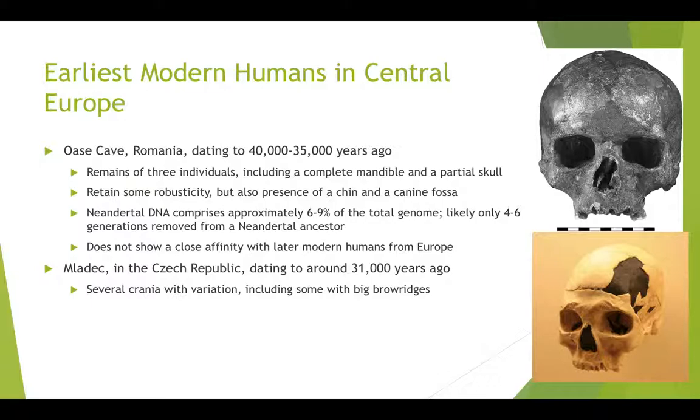These remains in particular retain some robusticity, but they do show clear presence of a chin and of the canine fossa. The canine fossa is this kind of impression right here above where the root of the canine tooth, the upper canine, is. We also find that when we look at the molecular evidence that Neanderthal DNA comprises about 6 to 9% of the total genome of this particular individual. So this represents likely only 4 to 6 generations, or about 200 years, removed from a Neanderthal ancestor.